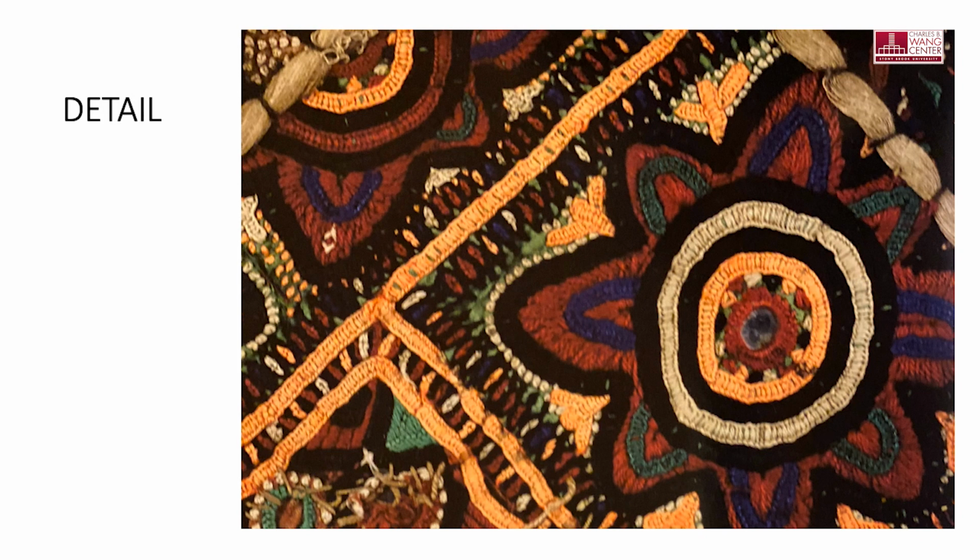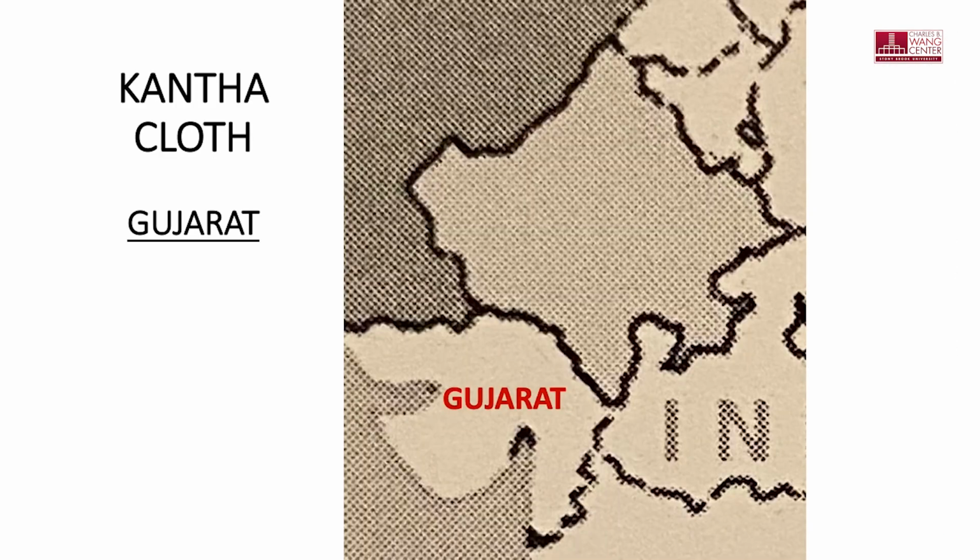These were lovingly created textiles that were reused several times. Thus far, we have seen history, migration, and identity in pattern, embroidery, and color, in the patchwork of the embroidered clothing of these nomadic peoples of the desert. Let's leave the nomadic tribes to discover kantha cloth from Gujarat.